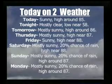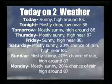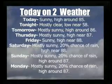Weather forecast for today: sunshine, a high of 85. Clear tonight, low of 58. Mostly sunny again tomorrow with a high around 86.